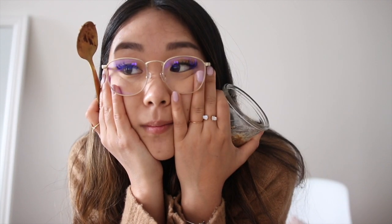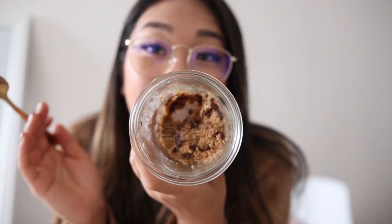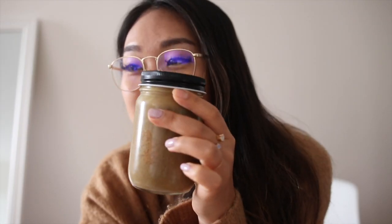I also put some vegan vanilla ice cream on top while it was still hot, and girl, this is so good. So I just wanted to report that I had this little snack. It is brown. Say hi. You're on YouTube. What does this look like? Poop.